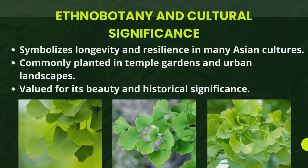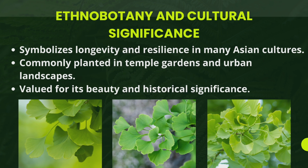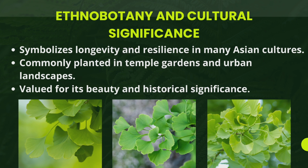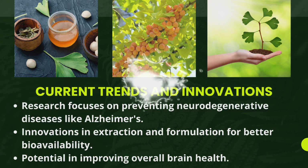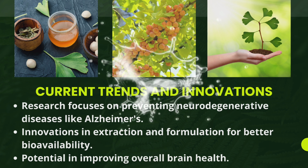Ginkgo holds significant cultural value in many Asian countries, symbolizing longevity and resilience. It's often planted in temple gardens and urban landscapes, admired not only for its beauty but also for its historical and cultural importance. Recent research focuses on ginkgo's potential in preventing neurodegenerative diseases like Alzheimer's and improving overall brain health.